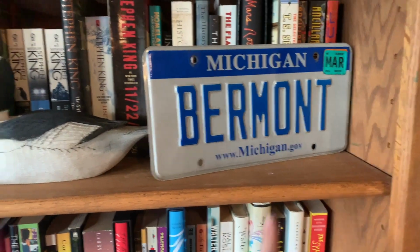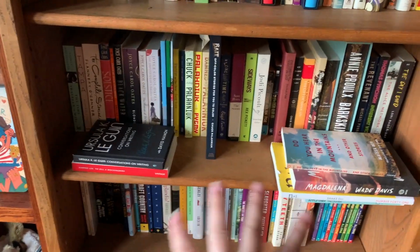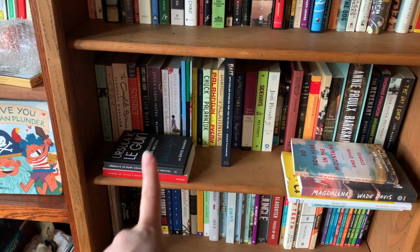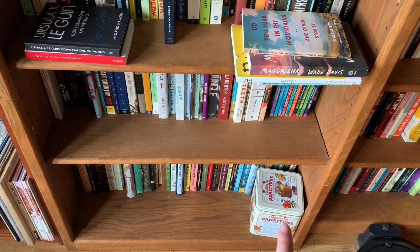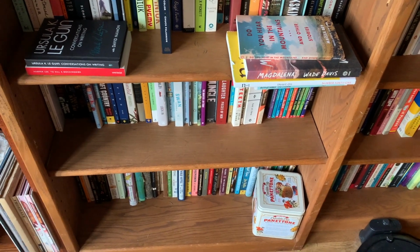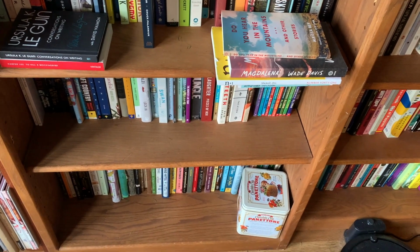This is my dad's license plate, and then right here in the front, this is kind of where I keep my new books. So these are the stack of books that I've read so far this month and the stack of books that I've bought so far this month. And then down here at the very bottom, Jake and I have an exercise competition, so the loser has to put their cash in there. So don't come try to rob me, but that is what that bucket is.